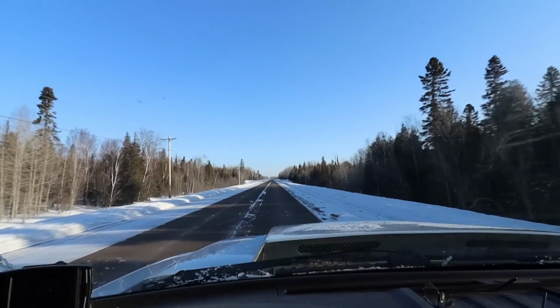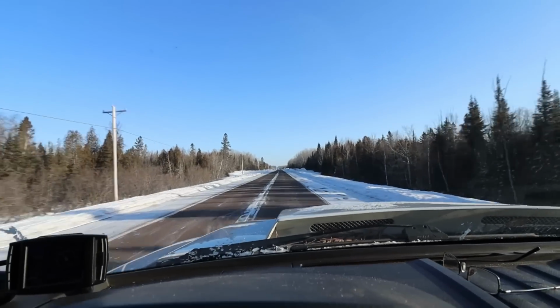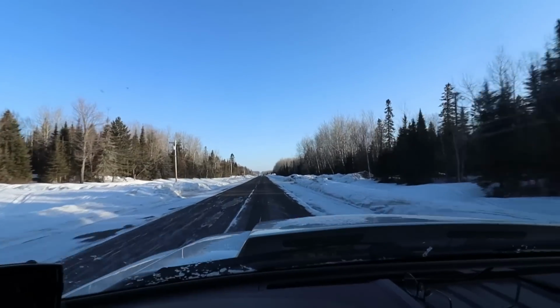I had dug this one out because about a week and a half ago, Melissa and I bought an Ice Castle wheelhouse. So I had to use this to pull that home. It was about a 2.5 hour drive.